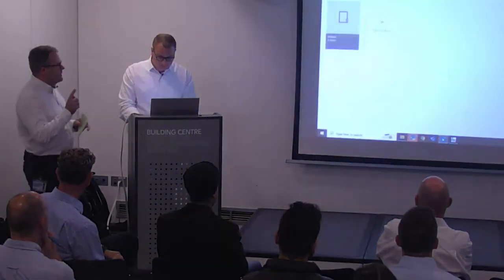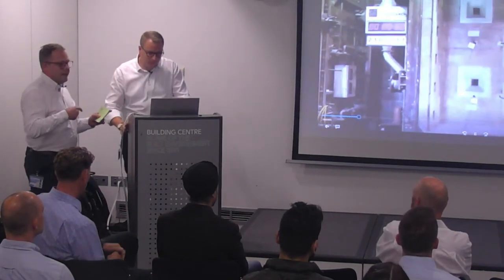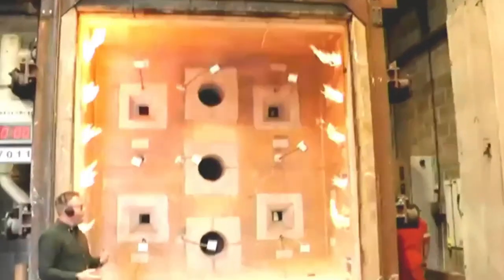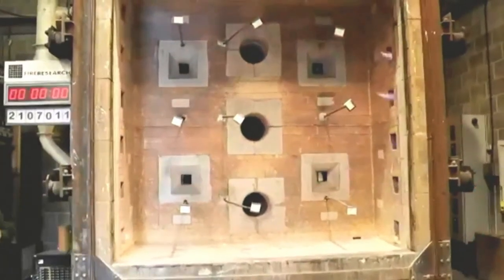So this was, to give you an idea, the furnace being run up right to its very top, about the door. Front of it, to give you an idea of really those two key figures, is that we follow a standard time temperature curve. So we start right at zero at the bottom and then we get very, very hot very quickly and then we plateau out over the 2 hours. And it's the ISO 834.